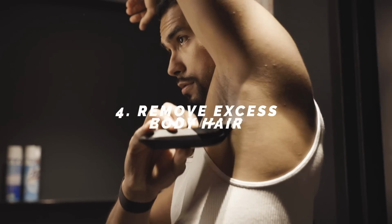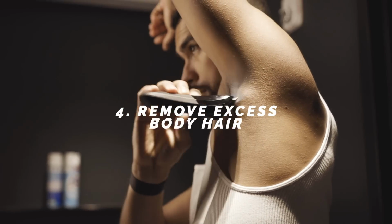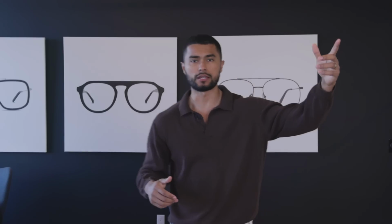4, remove excess body hair. Look, bodybuilders get it. Look at any Greek physique, right? They're always lean, shredded. They're cut up. You don't see a bush. You want to remove some of that hair.